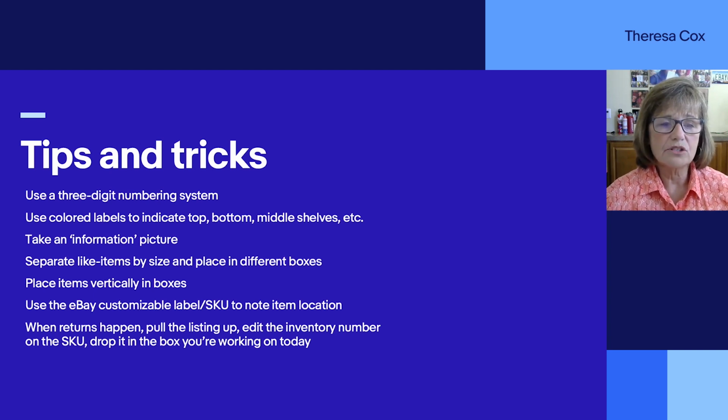I use colored labels to indicate the top, the bottom, and the middle shelves. And this is important. This is something that I just tweaked maybe in the last 2 months. What I was finding is when I was pulling items and it was on the top shelf, I'm 5'7", and the top shelf is still a little high for me. And they were heavy. I hated it. It was hard. So now the color of the label indicates which box is going to be on a top shelf, which box is going to be on the bottom shelf, and I can load them up accordingly.